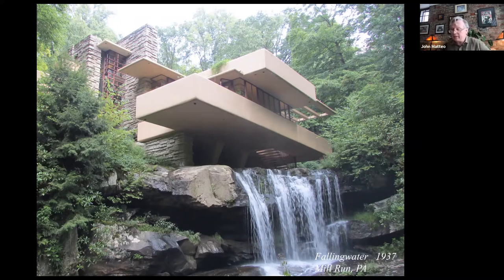So I'm gonna keep going with that theme of this connection to the stream and also to the landscape with this presentation. Wright termed, this is probably one of his best examples of what he called organic architecture, where the design is very much responding to and integrated with the landscape.